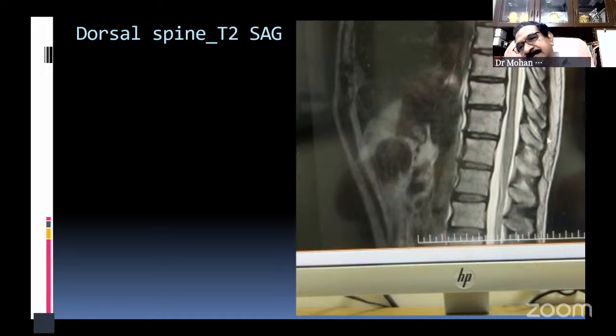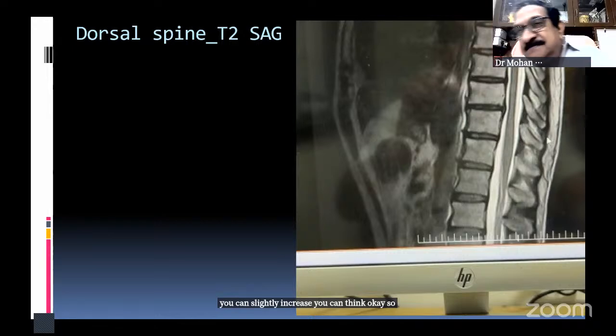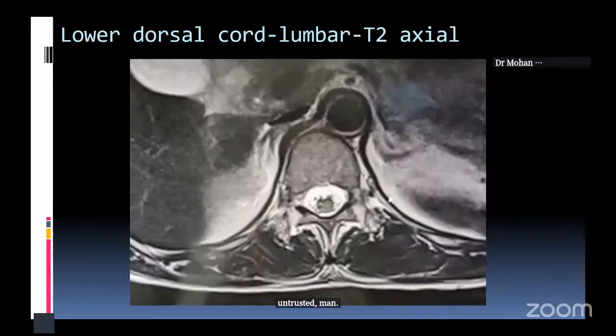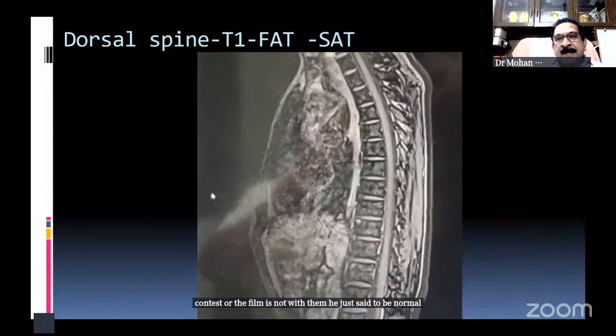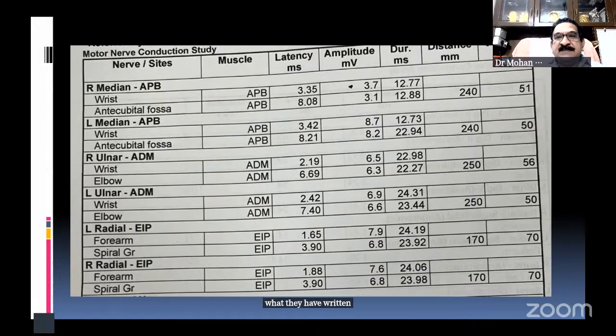You can slightly increase, you can think, okay, so what do you want now? Contrast. Contrast was done, the film is not with them, it is said to be normal. That's the report I'll show. Before that, I'll show the other investigations also. What they have written, this is the NCA study.